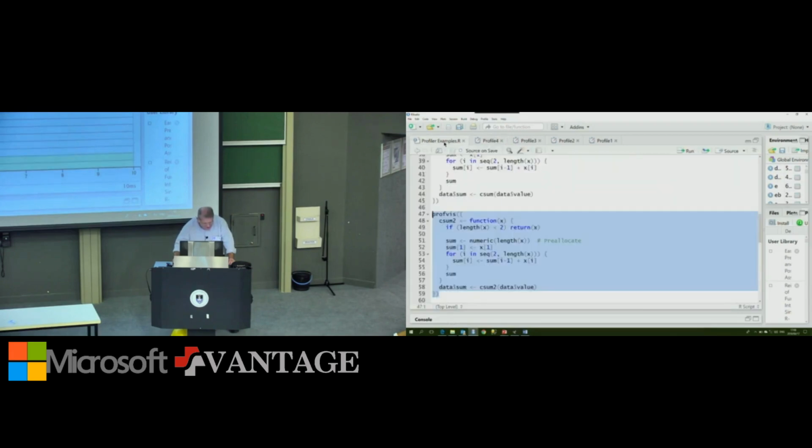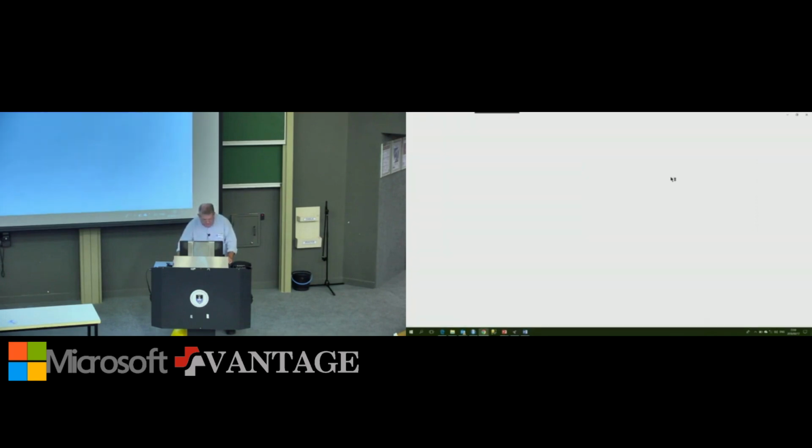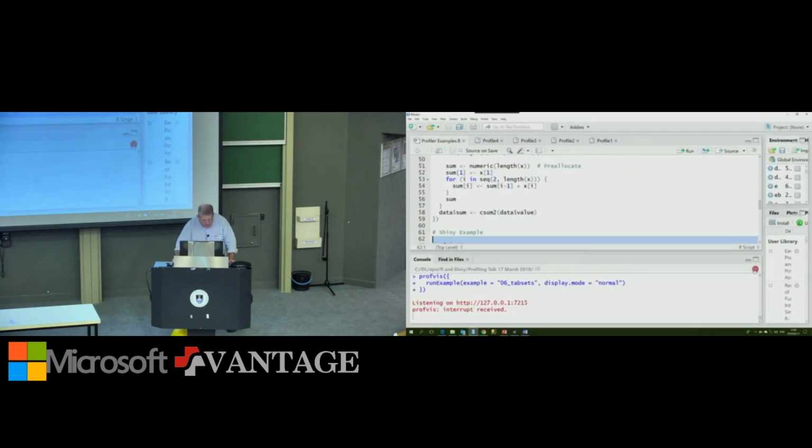So here's the example. Inside Shiny, there's various examples. This run example is exactly like run app or something for other things. So if I just run this, there it just pops up this little Shiny app. And then I'll play around with this one little control for a while. Now I'm done. So basically what you do is you test whatever feature you think is running too slowly. Then you go back here. You just press the stop button.